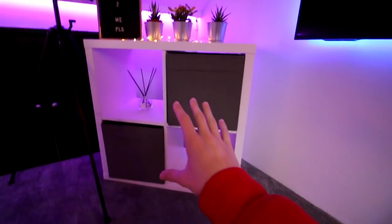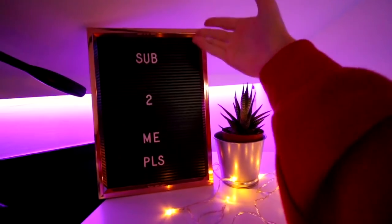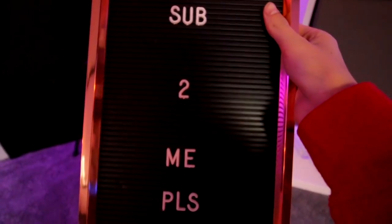So if I come over to this side of the room, let me give you a little rundown. This right here, this is my storage area. On my storage area, we have this rose gold plaque thing that says text on it. I don't know if you can read it. Let me just get a closer look for you. Let's just pretend it's not there, but really, please sub to me.